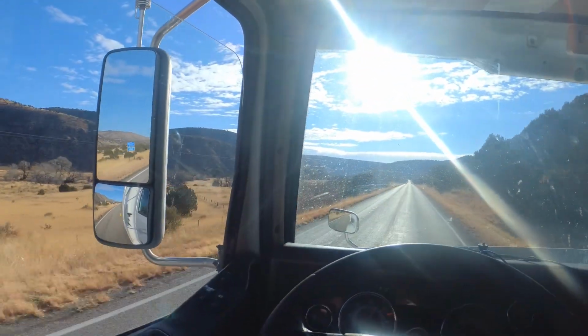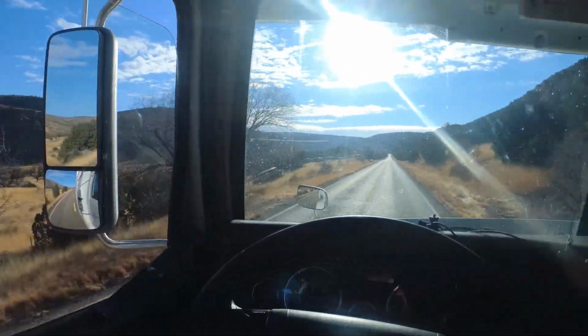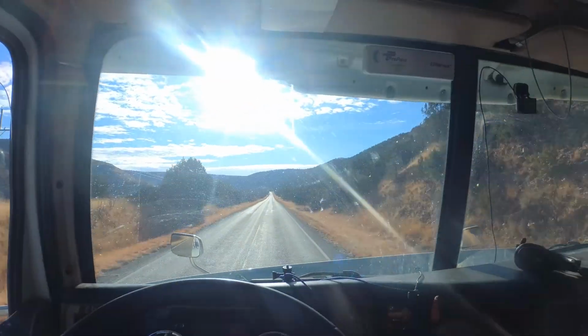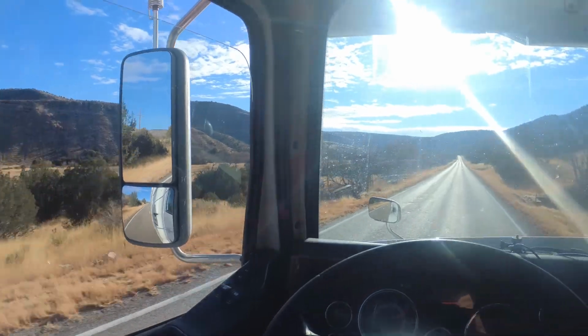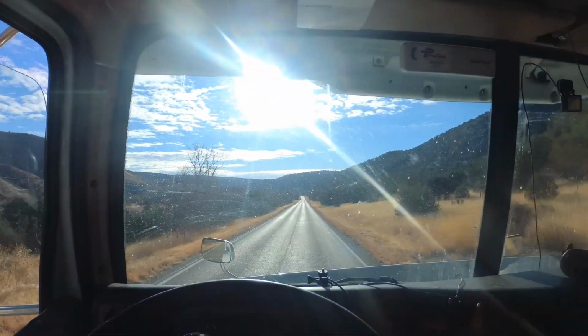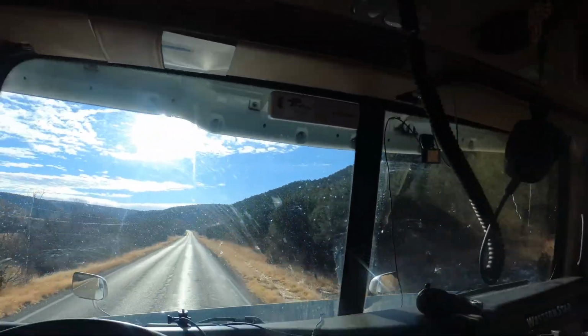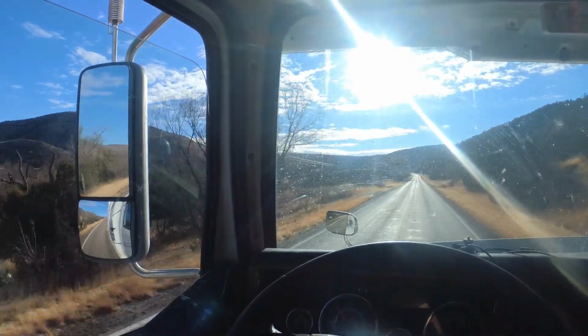This is the very remote areas here in southern New Mexico, south central. We're in the El Capitan mountain range. Small towns here and there, no more than a few hundred people populations type of deal. Mostly just mountains.